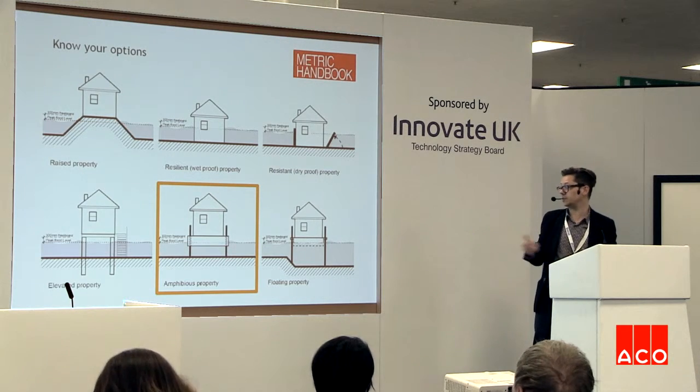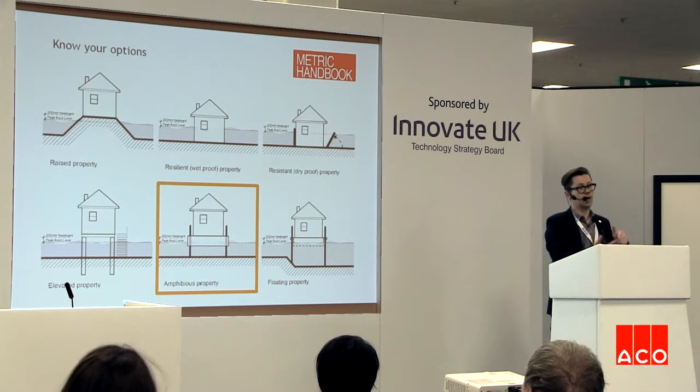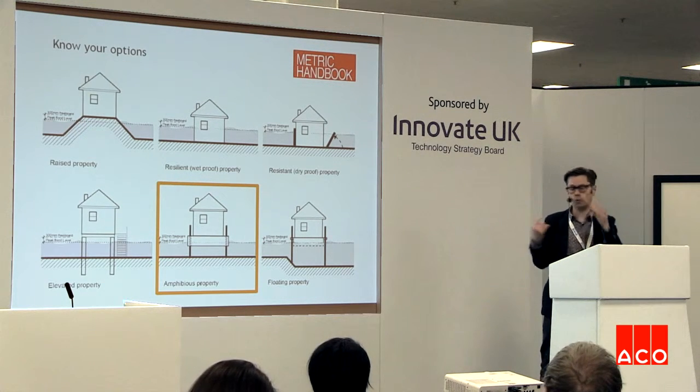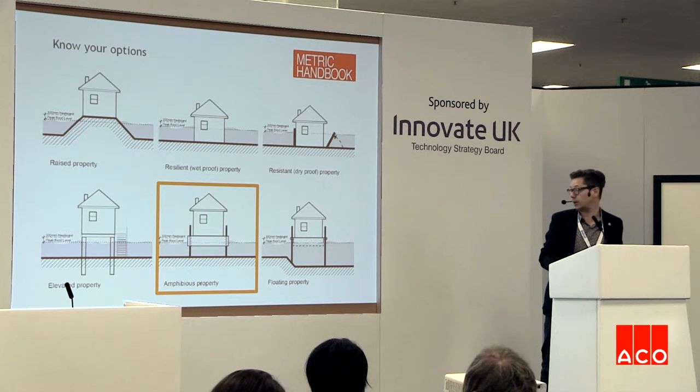The amphibious property is a really nice balance because it allows the property to sit on the ground, and in the event of a flood, and that might only happen once in your lifetime, it can lift the building. And the one we're going to talk about shortly is the amphibious house in Buckinghamshire.